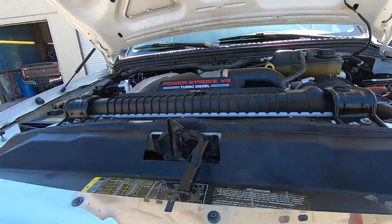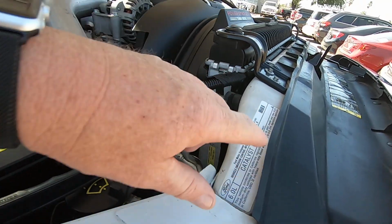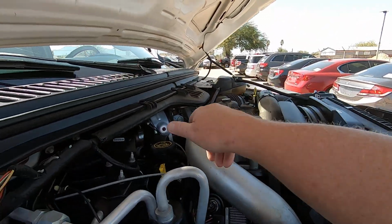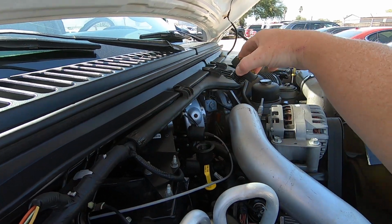That's an original battery that came with the truck. That's a new one. Let's see. There's the Ford stamp there. Cat stickers where they belong. Ford stamp there. So everything up front's original. No crash repair done. Let me show you the hood in a second.